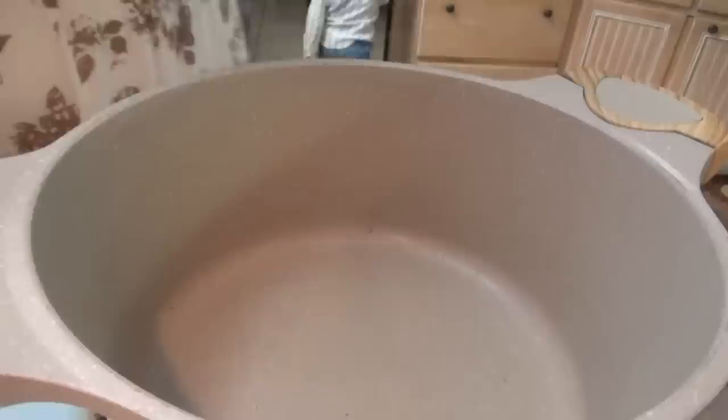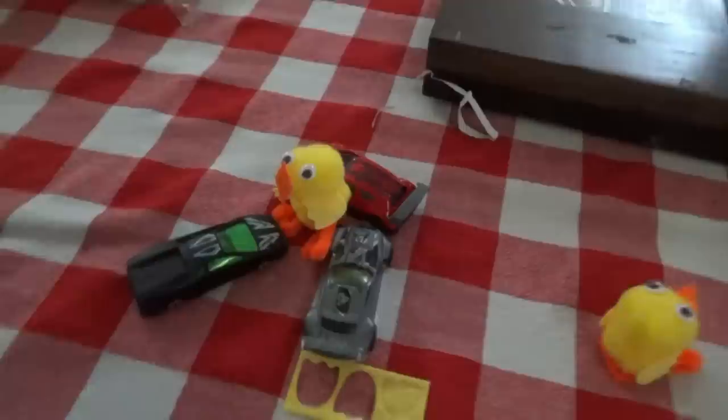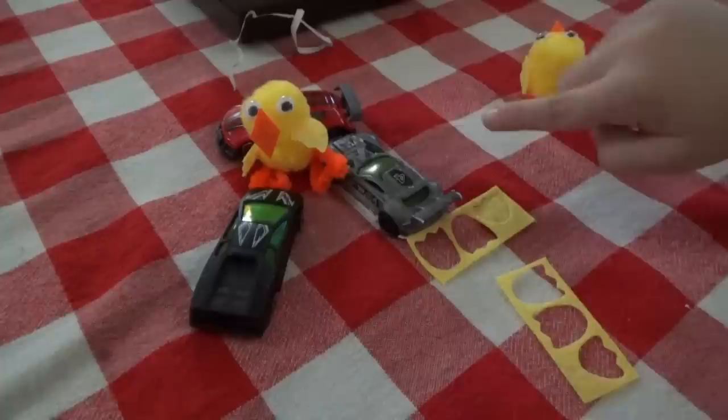Y'all, supper tonight, hot dogs and french fries. Is this your chickie? Yeah, it's my chickie. He's going to a car show, huh? Uh-huh. He's going to buy this one. He's going to buy that one. This one has a nice hairdo going on over here.